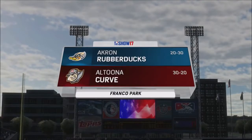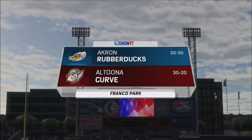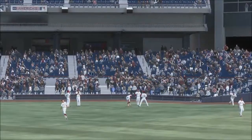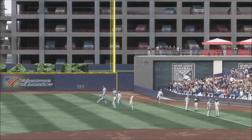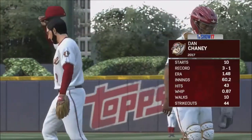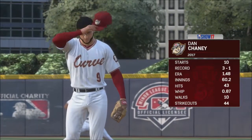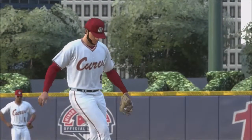What is going on, everybody, and welcome as the Altoona Curve get ready to take on the Akron RubberDucks, as our freshly minted third baseman, Reid Linden, hopes to not create any errors as we try to get used to being over at the hot corner. So we got Dan Cheney on the mound, 3-1 on the season, 1.48 ERA, a WHIP below .9. I think he's been pretty consistent.